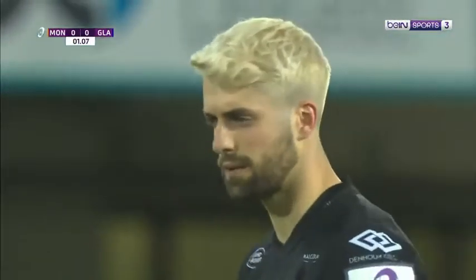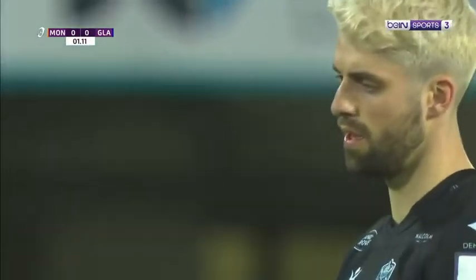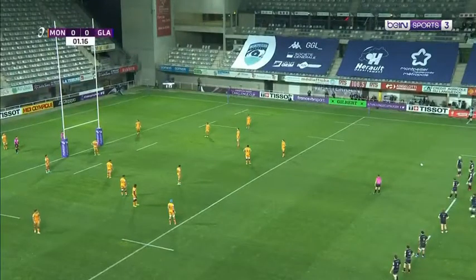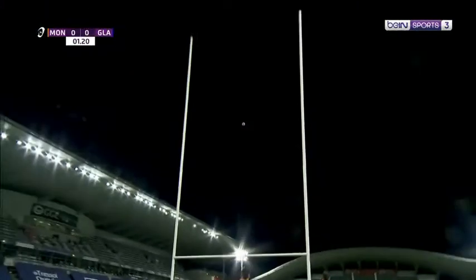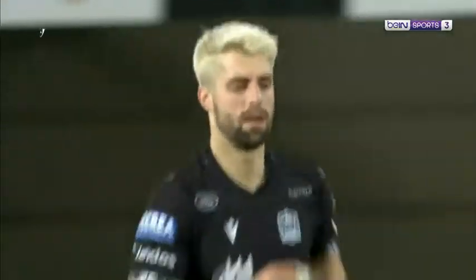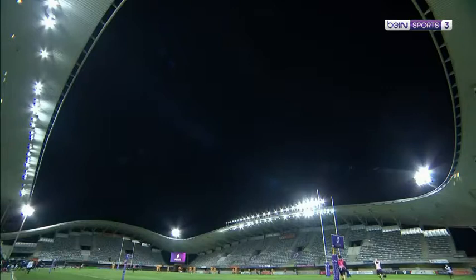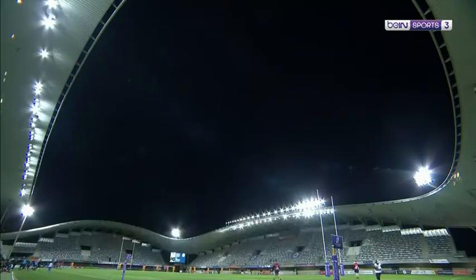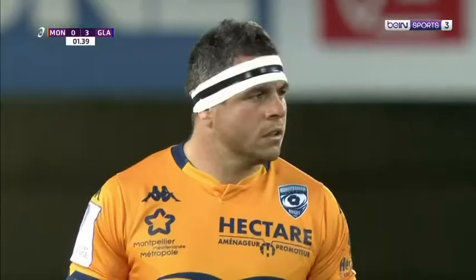Well, Adam Hastings has an 82% kick success record from the Pro 14 this season. Kicked a beautiful touchline conversion last week in Paris and is kicking a beautiful opener today. 1.5 minutes on the clock and already Glasgow 3 points to the good with a penalty from Adam Hastings. Perfect start for Glasgow Warriors. When you're playing away from home, especially against a big French team, you want to start quick, you want to start well and get first points on the board. So that's what they've done.